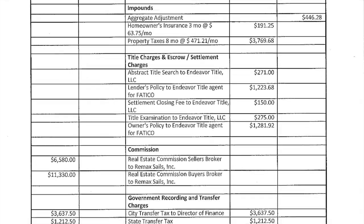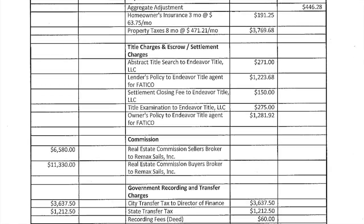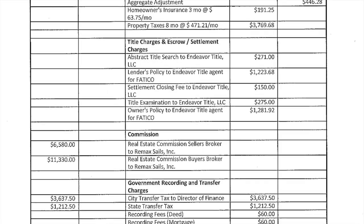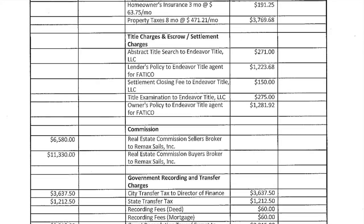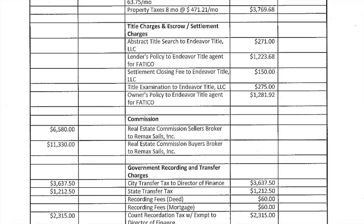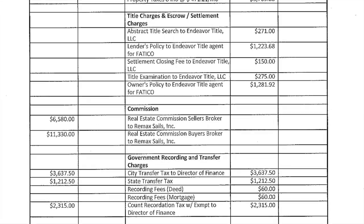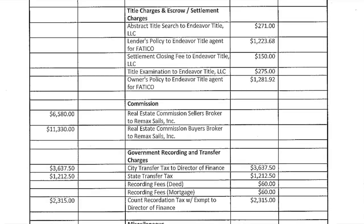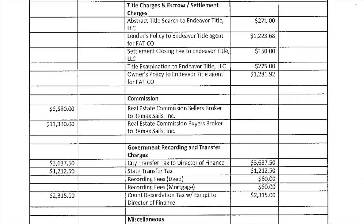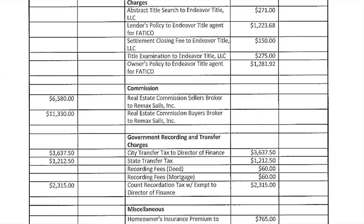Next is the title charges, which I skipped on the board. Title charges, you have $271 to the title search, $1,223.68 for the lender's title policy, a $150 closing fee, a $275 title examination fee, and finally an owner's title insurance policy for $1,281.92.